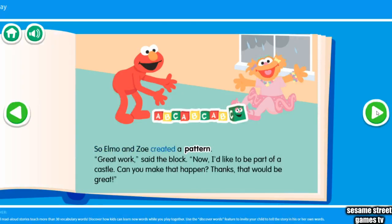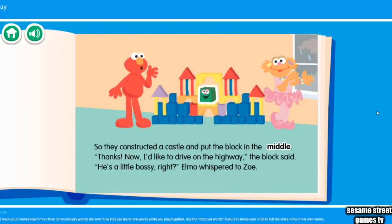So Elmo and Zoe created a pattern. Great work, said the block. Now, I'd like to be a part of a castle. Can you make that happen? Thanks, that would be great. So they constructed a castle and put the block in the middle. Thanks. Now, I'd like to drive on the highway, the block said. He's a little bossy, right? Elmo whispered to Zoe.